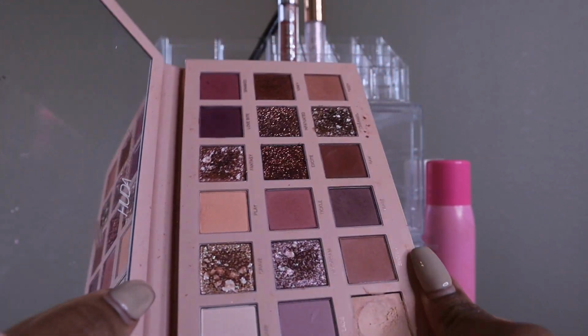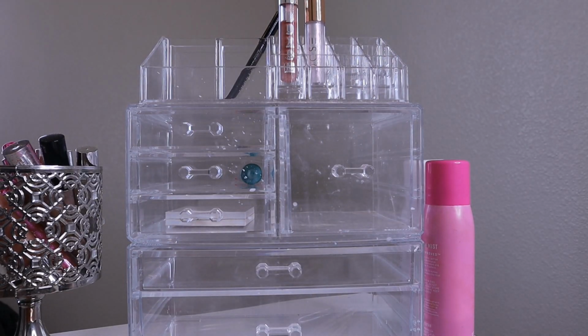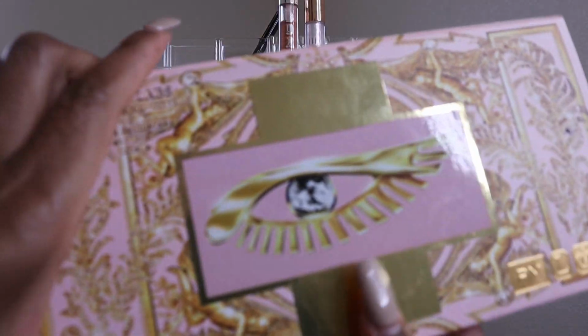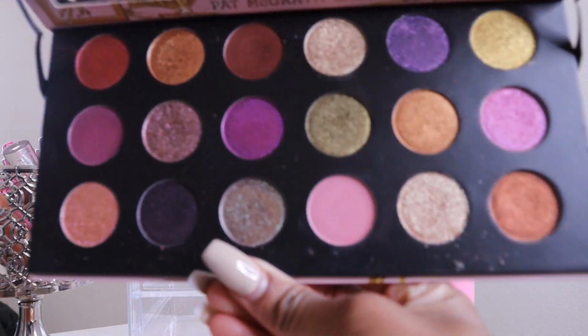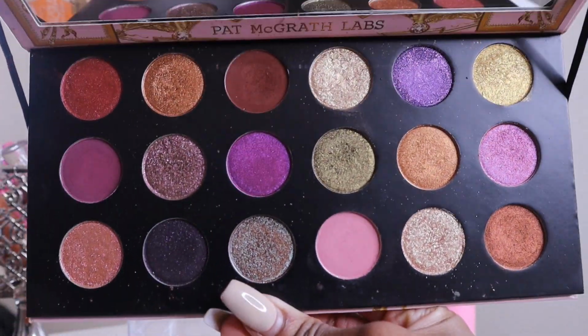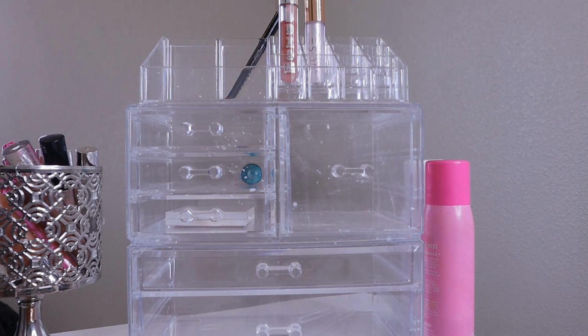I got really good use out of this eyeshadow palette. It kind of looks well loved, so yeah, I'm taking that one out. I'm also taking out my Pat McGrath Celestial Divinity eyeshadow palette because I'm actually about to put in her Celestial Odyssey palette in this round of Shop My Stash, but this is what that looks like, so I did get use out of that one.